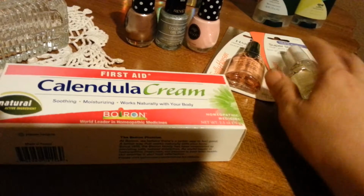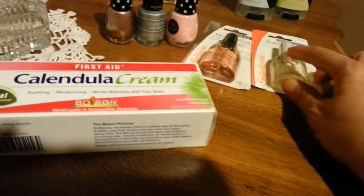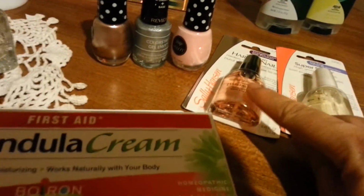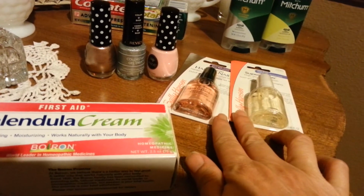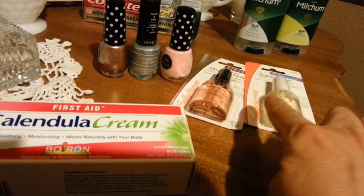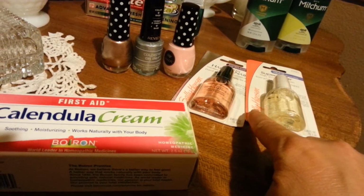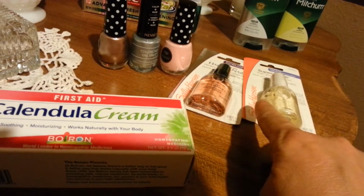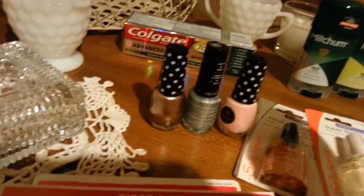Another thing I did to reach my $30 was I got the Sally Hansen nail treatments. I think this one was $4.49 and this one was $4.99. When you buy two, you get $6 in Extra Bucks back, and I had dollar coupons on each one. I also had a $3 off $12 cosmetics Red Box coupon, but it did not work, and they would not push it through, so they just gave it back to me. I didn't want to fight about it, so I just accepted it back. It all worked out in the end, so it's okay.